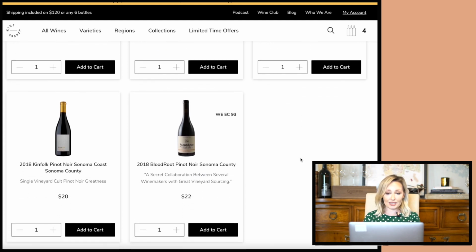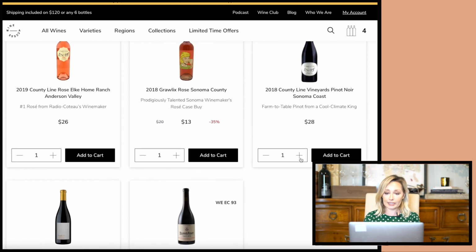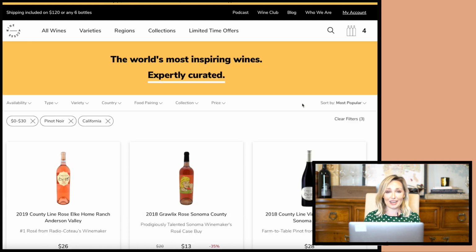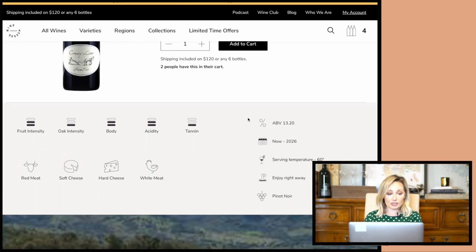So what's the difference between these? They both say Sonoma Coast. One's $20, one's $28. Let's click and see what the difference between these two wines are. And this is what I was talking about before, those great write-ups. You can see exactly what you're gonna be getting in this bottle. So we're gonna read the story here so you can see, maybe this wine is gonna be better for you or maybe the other one's gonna be better for you.